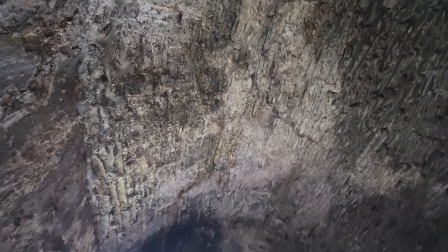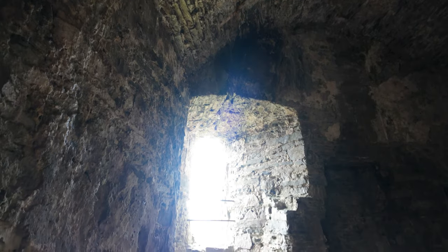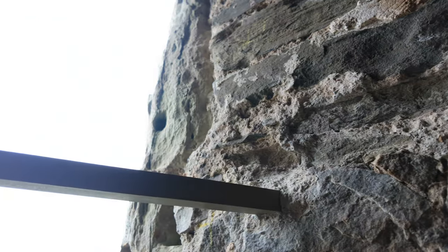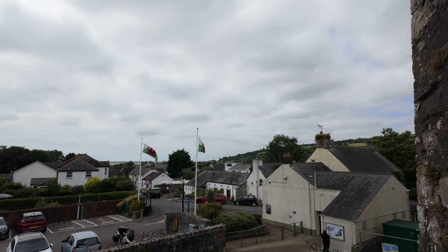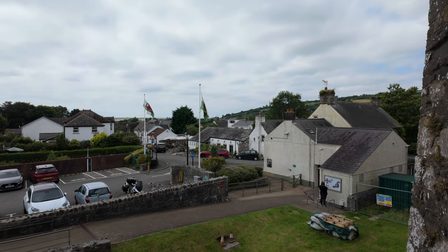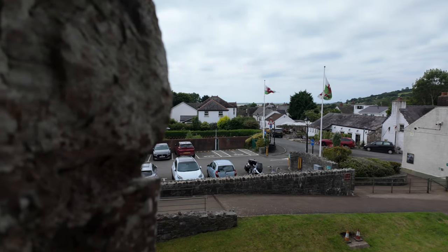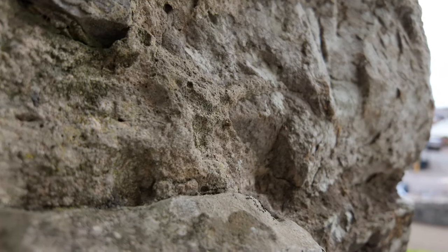The history of Kidwelly Castle begins in the 12th century, during a period of intense military and political struggle in Wales. The original structure was a motte and bailey castle built by Roger, Bishop of Salisbury, around 1106. As one of King Henry I's most trusted advisers, Bishop Roger sought to establish Norman control over South Wales by constructing a series of fortifications, with Kidwelly being a key strategic point.